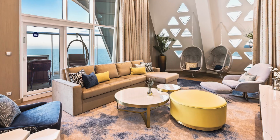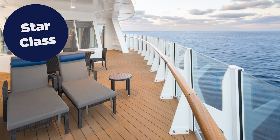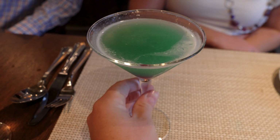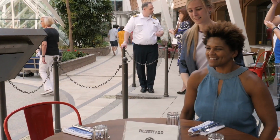At the top, you've got Star Class, which is not only the largest cabins on board, but also includes all the benefits the other suites have, but also the added bonus of including a drink package for everybody in the cabin, internet access, and their personalized attendant for the sailing, the Royal Genie.